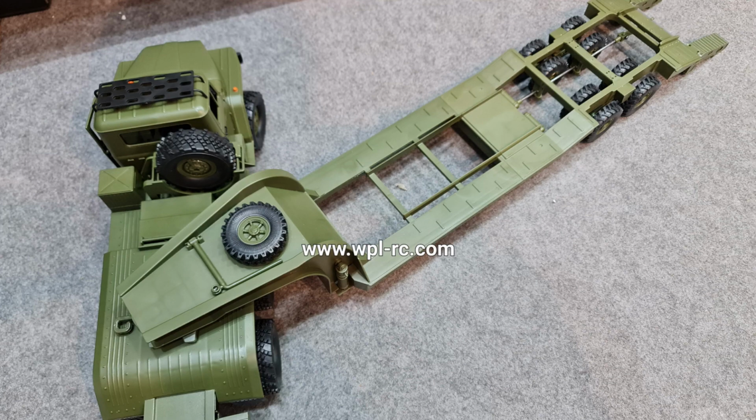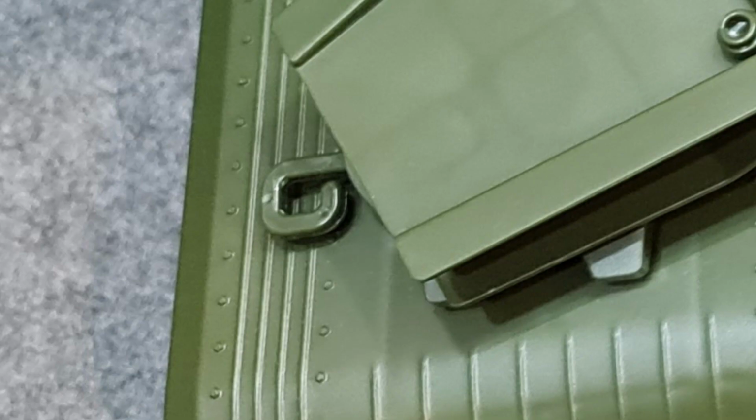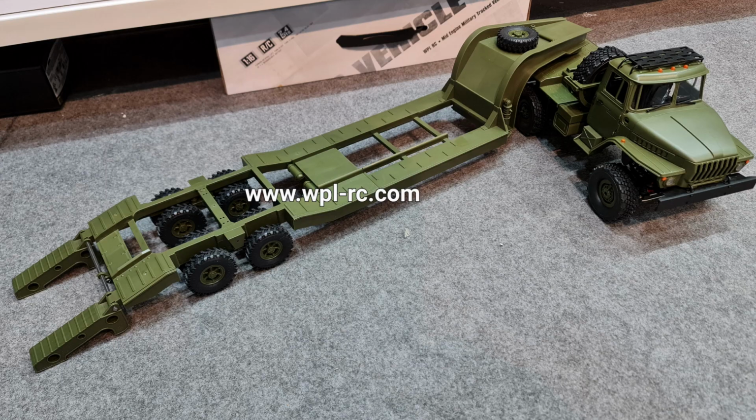Then you can see the hook here. If I remember well, you pull this to release your trailer. And to attach it back, you just need to press it down and then it will be held onto it. Very smart design. And also, how will it be sold?